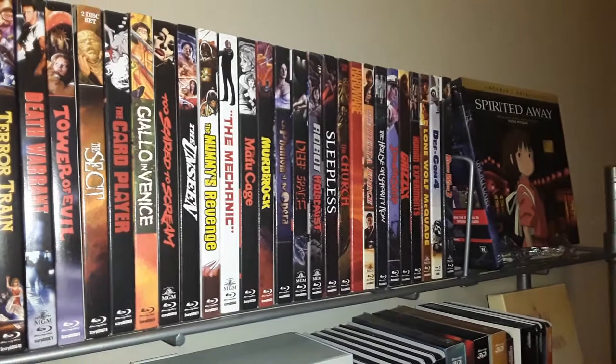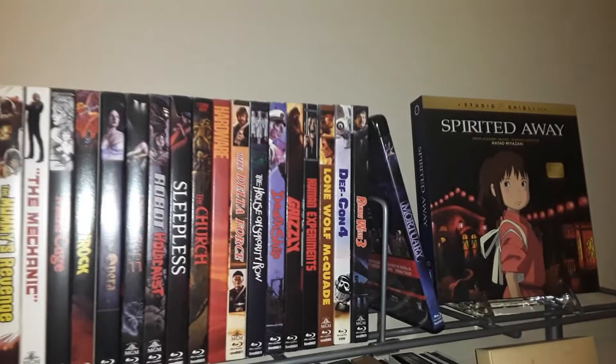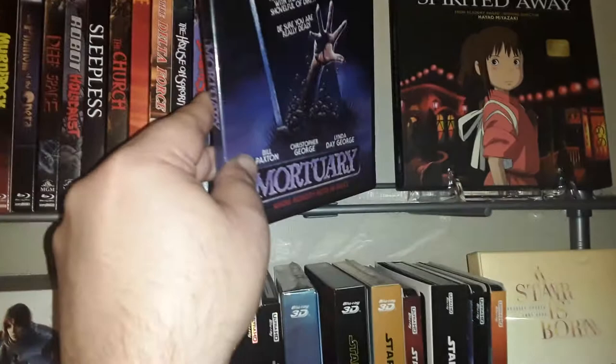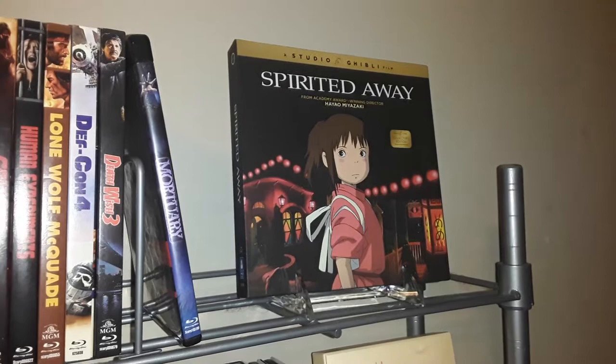It's not all horror. As you can see, we have The Mechanic, sci-fi, Robot Holocaust, more sci-fi and Hardware. So it's not all horror. And another one of my favorite 80s horror movies, Mortuary in a Black Case. Spirited Away is not from Scorpion. That was actually released by Shout Factory. And even though I have the Miyazaki set from Amazon, I decided to get the double dip for that because it's a beautiful set.